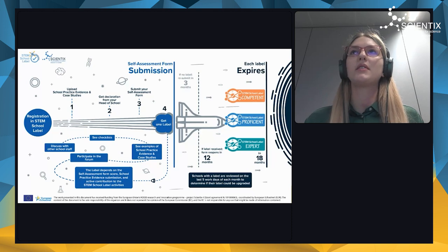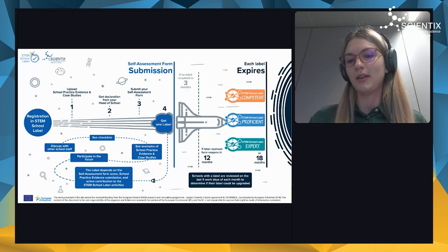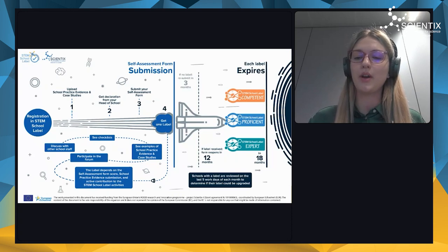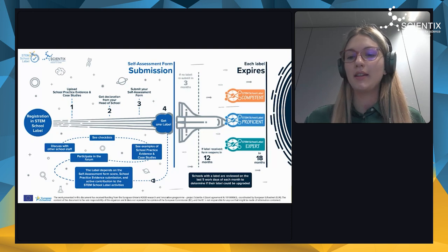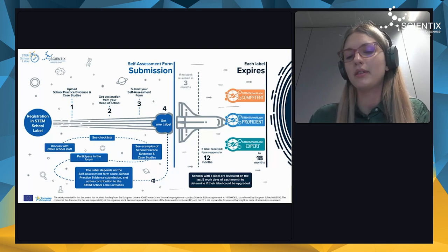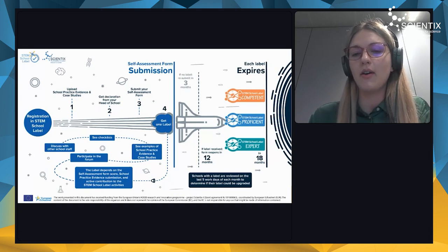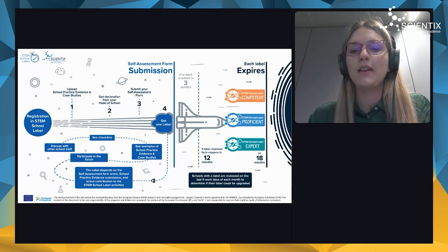Now, let's think of an example. If a school did not receive a label, there's really nothing to worry about. It's not a big deal because they always get another chance. Your school would, in this case, have the opportunity to obtain the label again in 3 months. So basically, we give this period of 3 months for schools to re-upload their school practice evidence, perhaps make some changes, and try and see how well they have done this time.